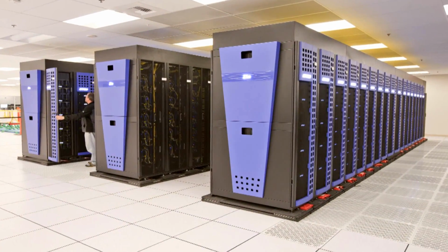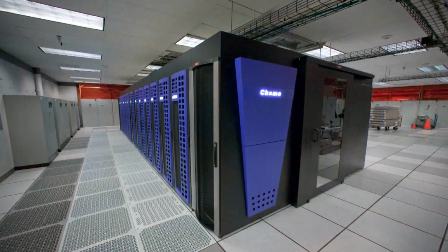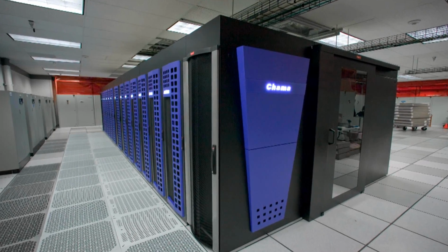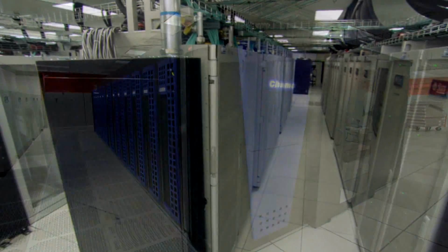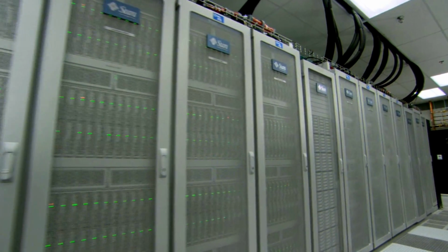LDMS is freely available as open source software that is platform independent, so it can run on an IBM, Cray, or Linux clusters. And its computational overhead demands are so low it has no impact on application performance.